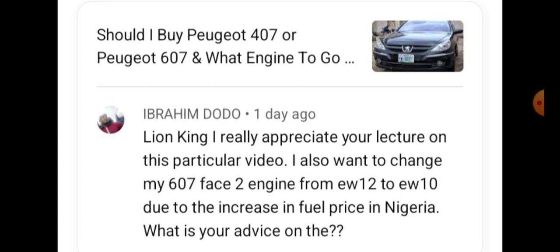So you don't necessarily need to touch anything in terms of the transmission. It remains the same. The cables, gear cable, pedal, every other thing remains the same. The clutch, everything remains the same. In fact, the only thing I'm looking at you touching is just the engine, that you remove and put another one.